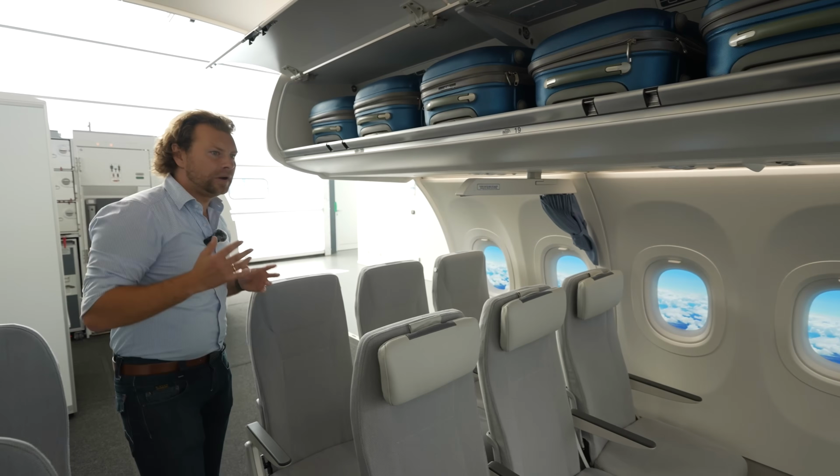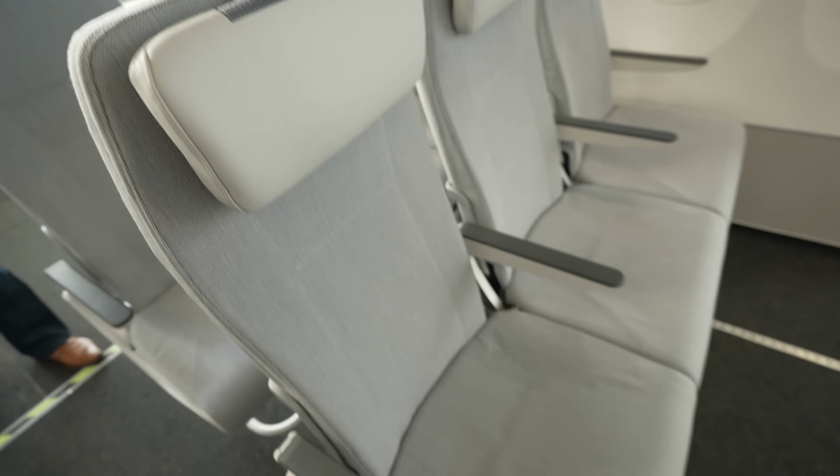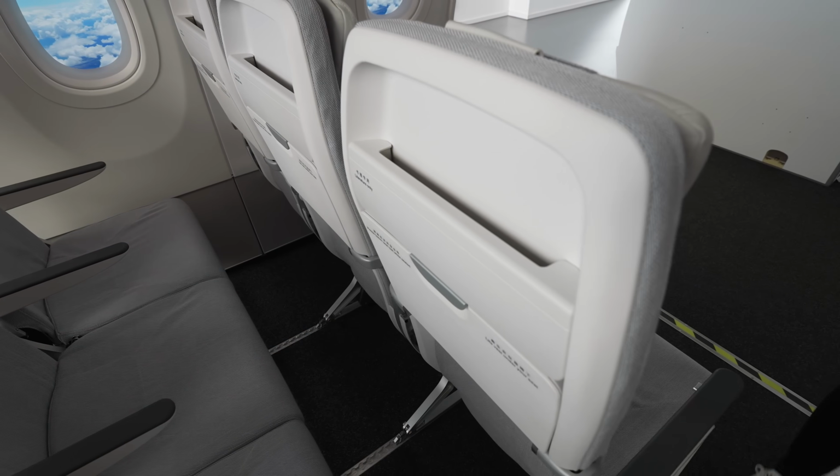And those comparisons, also matching it with the different seats, and those seats, they all look the same, but they're not. They are all differently configured. If you look, for example, at the backrest here and you compare it to the backrest here, they are different. Because there you have a magazine rack, there you don't have it. Those details, they are important to us because it's important to the airline customer to decide in the end for which option they want to go.